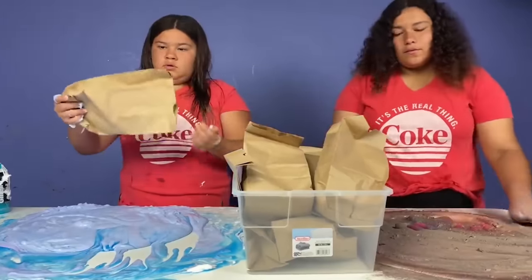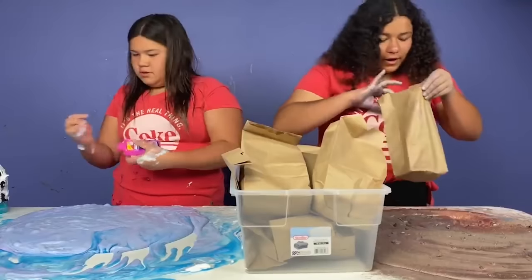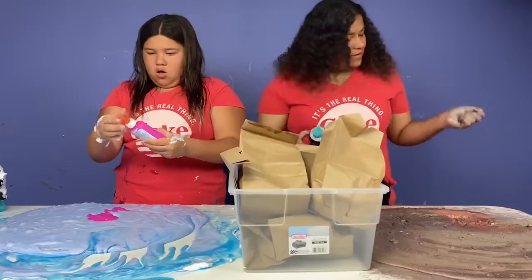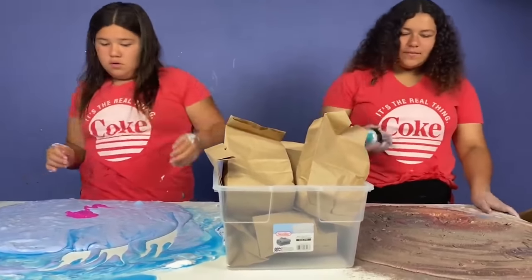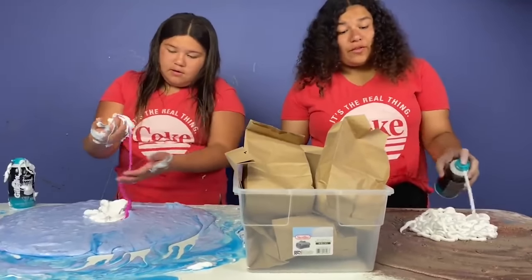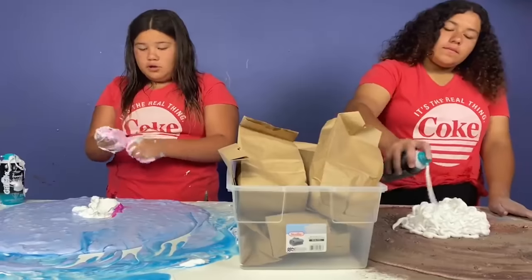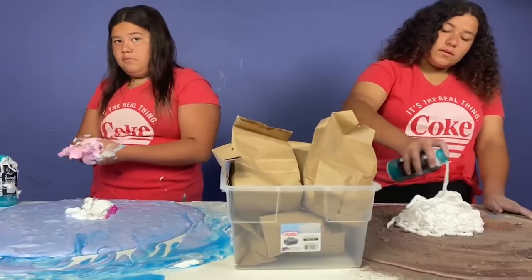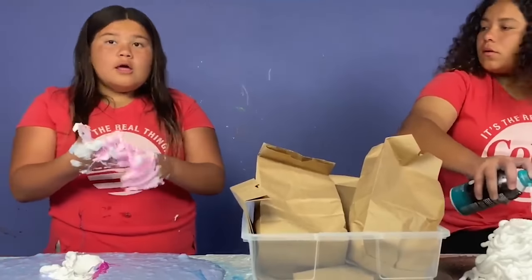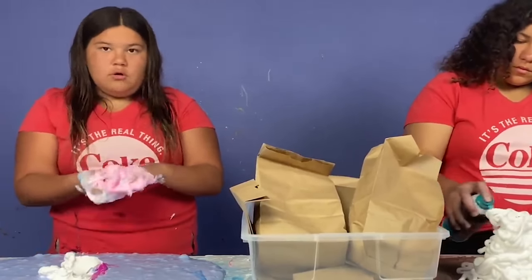Oh, more glue! What's in here? Shaving cream! Look at that. Okay, let's add in the shaving cream. Look, guys. I'm gonna make my slime super, super fluffy because I love fluffy slime. The shaving cream is gonna activate it. Look, it's activating it. Ready? I need more. It's never happened before. Look! It's fluffy slime! It activated the glue, the color-changing glue.